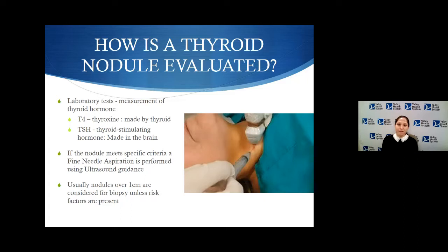And it's done with a very, very small needle. It's tolerated extremely well, absolutely without any anesthesia. But of course, it can be done with a little bit of topical anesthetic, though it's unnecessary 99% of the time. Usually nodules that are under 1 centimeter, we really do not biopsy unless it looks super concerning or the patient has really high risks for having thyroid cancer.